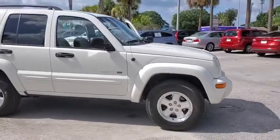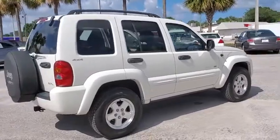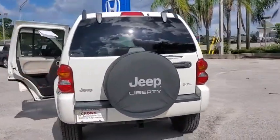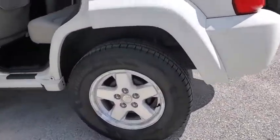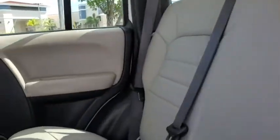Stop by and take a look at the 2002 Jeep Liberty. The Jeep Liberty is quite capable off-road, one of the best in its class. Compared to the Jeep Patriot and Compass, the Liberty is more of a true Jeep with off-road prowess and bold, upright styling. This vehicle has less than 120,000 miles.